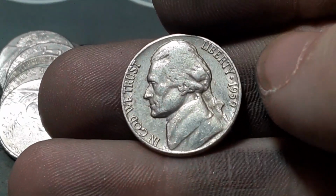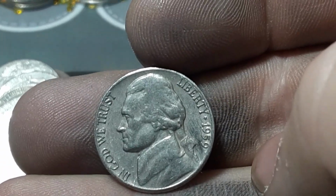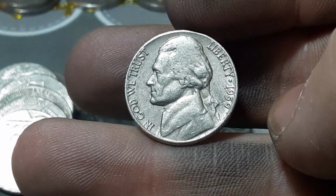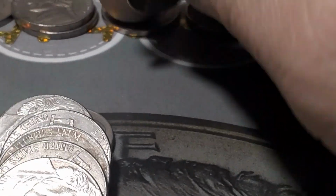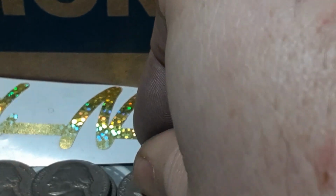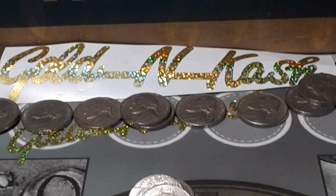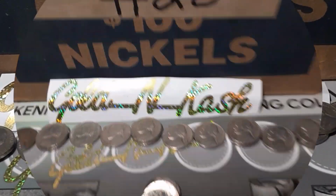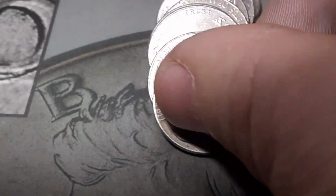I have found two of these in, what is that? Within 15 boxes. Two 1950s within 15 boxes. We're going to move this down and put that right there in the center of this all. Alright, I'll bring you back on our next find. Roll 46, box number 2. We're going to have another 1949.